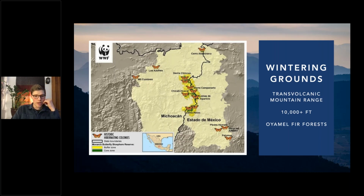This is just a closer look at a number of the butterfly sanctuaries that are within the larger Butterfly Biosphere Reserve. So the Butterfly Biosphere Reserve is that yellow area on the map, and that is designated conservation land by Mexico. And then you can see here there's political boundaries of Michoacan and the state of Mexico, where you can find the butterfly locations where they overwinter.